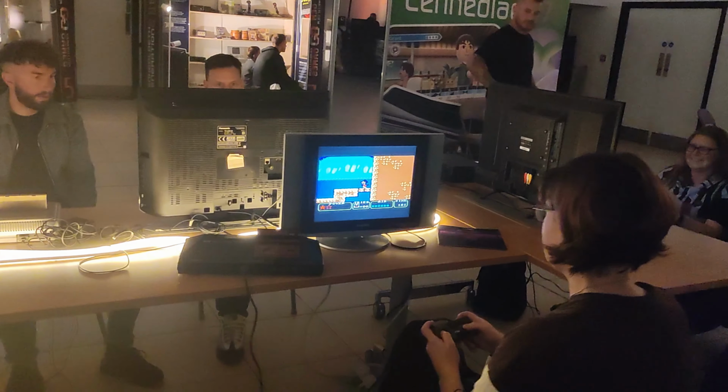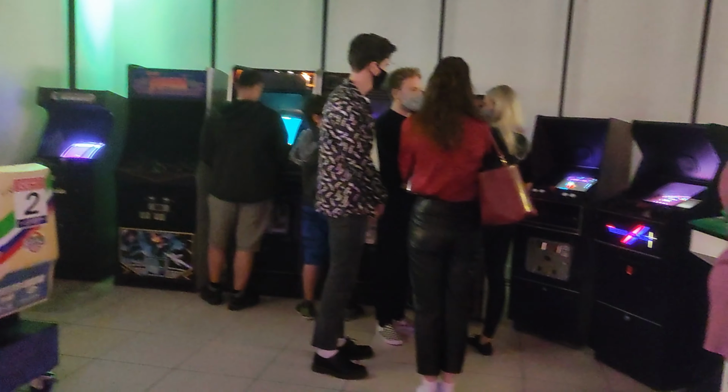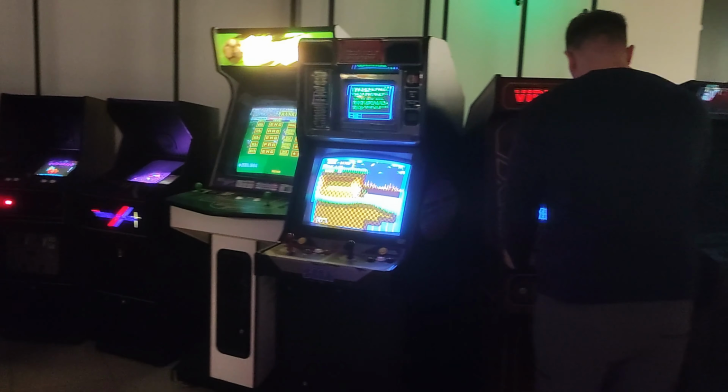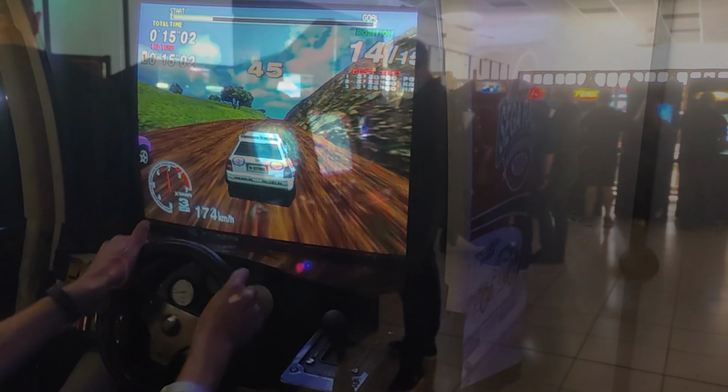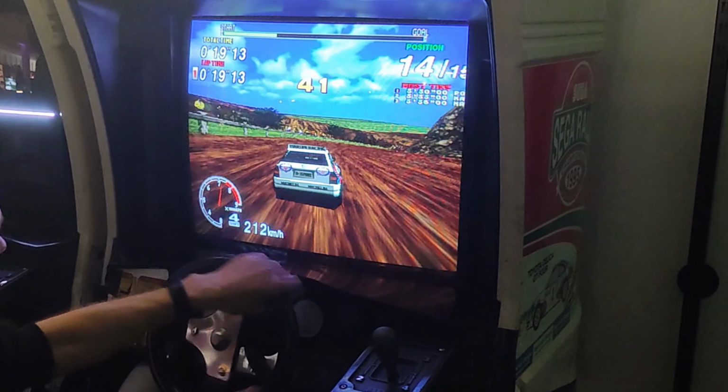Okay, so let's have a talk about the actual arcade games themselves then. So first up, it was great to see that they had a Sega Rally cabinet. Unfortunately though, only one of the screens was working, so there was no opportunity for any multiplayer fun times with it. Also, and this is me just being really nitpicky here, for some reason the force feedback didn't work on the steering wheel.